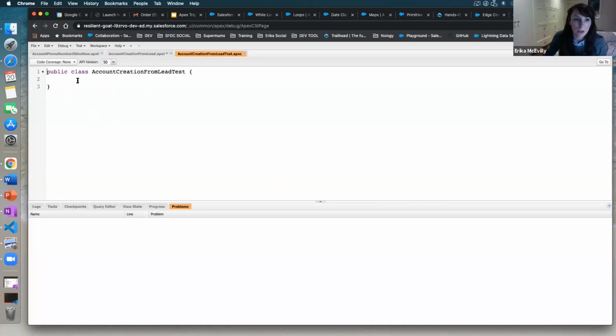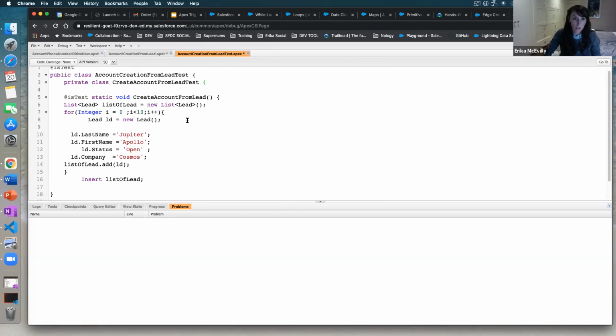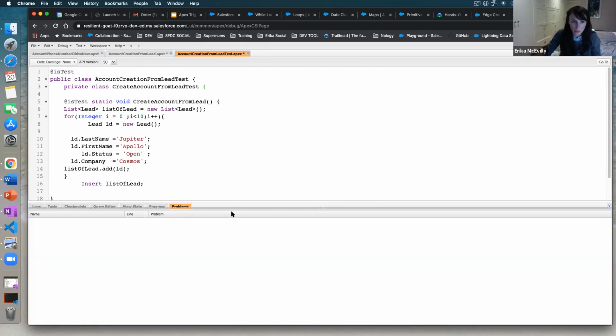And then here we will have our test class. Because it's a test class, the first line, and this is something you just have to learn, starts with @isTest. And this is a class, and this is the name of your class. Okay, and this is pretty much where we will put our code the same way we did it for a trigger. And so I'm just going to copy everything here. Let me move that bit down.